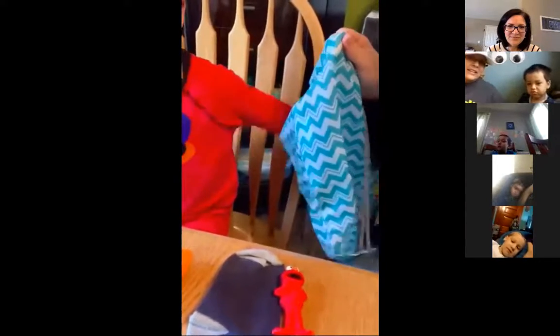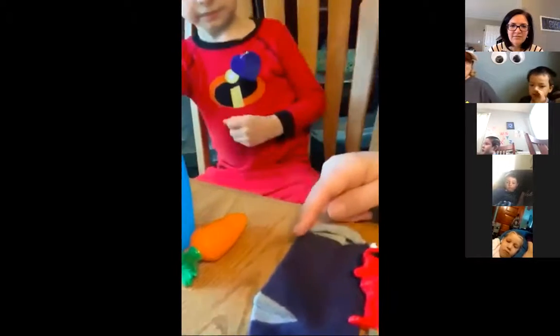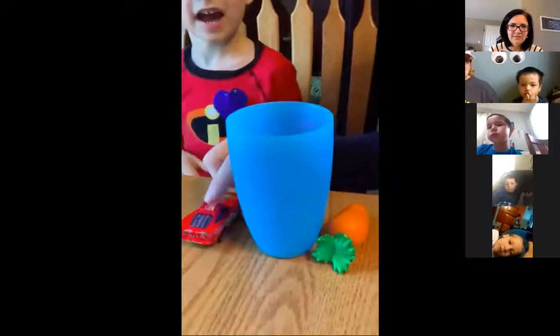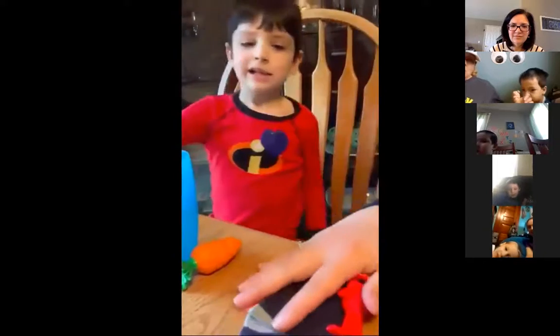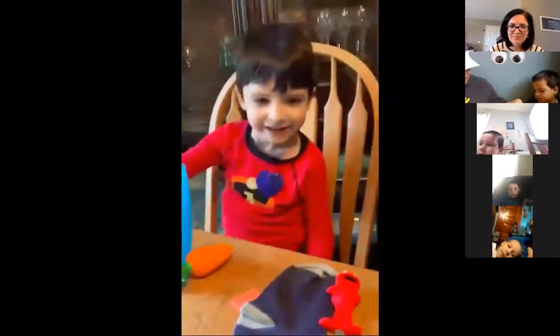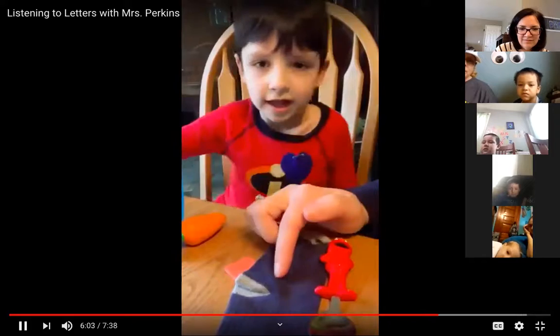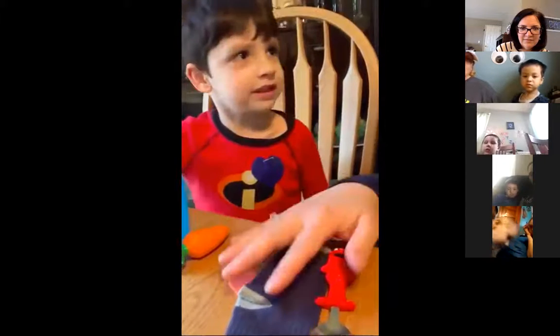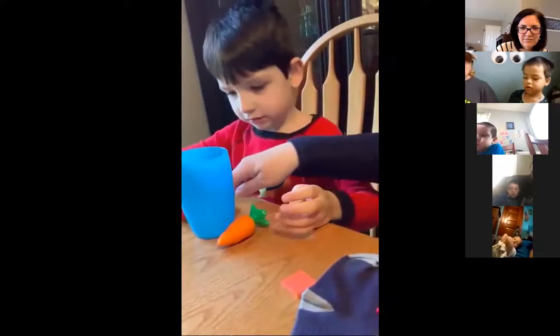Let's pick. Is there anything else in there? A square. Does square go with spoon and sock, or does square go with carrot, cup, and car? Square goes with sock. Nice word. Luke, can you think of any other words that start with the same sound as sock and square? Can you think of anything else that starts with that sound? Cup has a different sound, right? Cup and carrot and car all have a different sound.